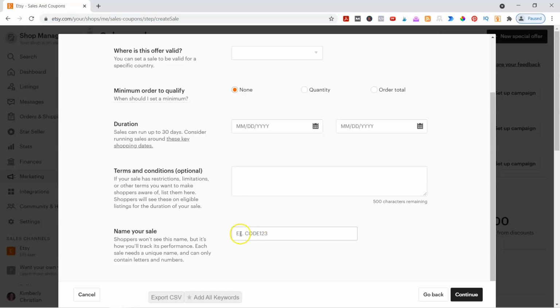So it can't be like the same one. Typically, if I'm going to do one that's not related to a holiday, I'm just going to pick the date and put it in there by the date. So like if it was November 1st, 2021, I would put 1 NOV 2021, because I'm never going to use it again. And then you just continue.